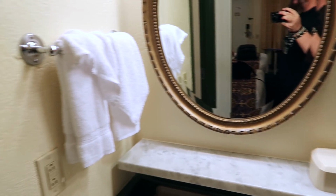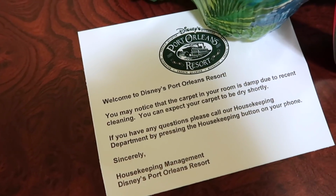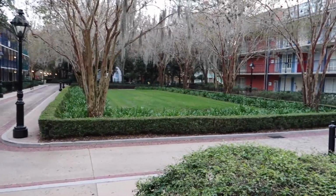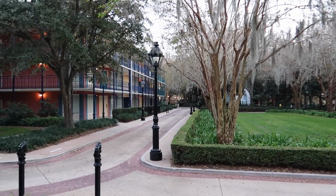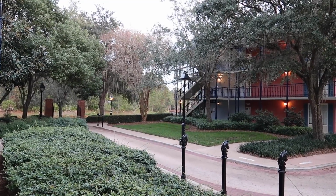This is what it looks like. And this is the bathroom. Small. We got a note telling us that the carpets are damp because they've cleaned them. The courtyard right outside of our room does kind of look like New Orleans. Front of the building, maybe not so much, but it's pretty nice looking. And right out the back there is the river.